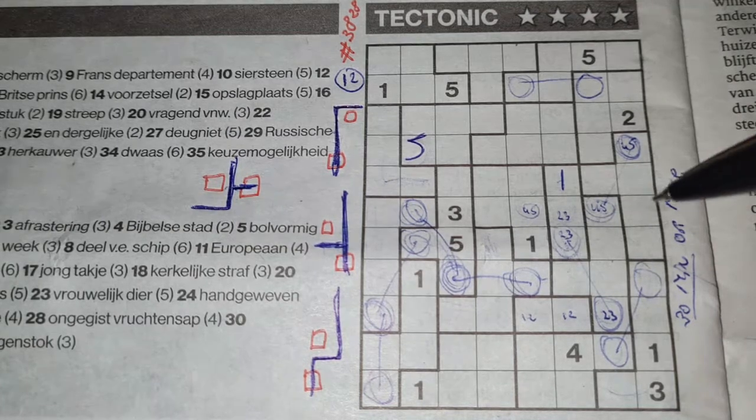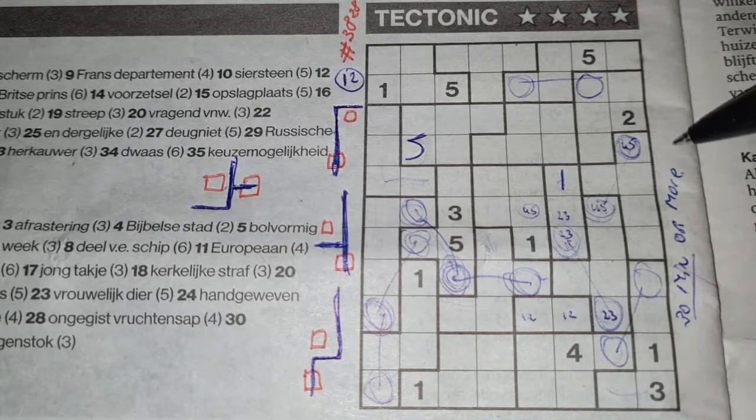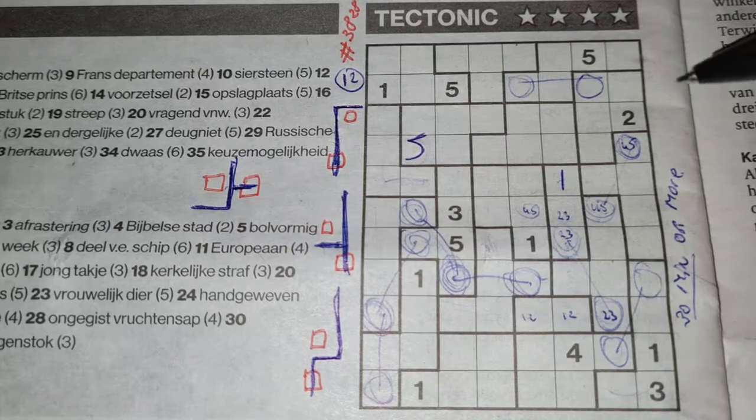Why do you need to recognize? Then it's easier for the next step. Then it's easy for filling the numbers. So, next step, next strategy. Let's get started filling the numbers.